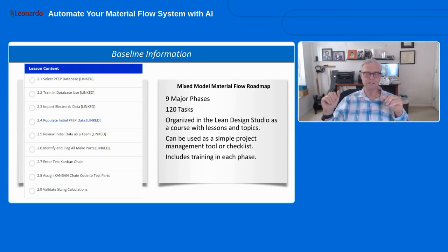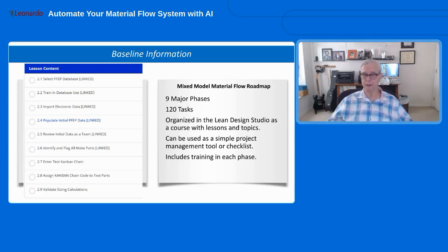This is a simple way of using the Lean Design Studio as a project management tool, because you can go through just like you would in an online course and mark the steps as complete. Now, you can also take this information, put it into Microsoft Project and be a lot more sophisticated. But if you want to follow your progress through the implementation of a mixed model material flow program or project, then you can use this as a tool.